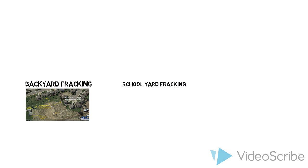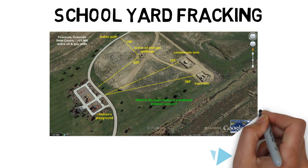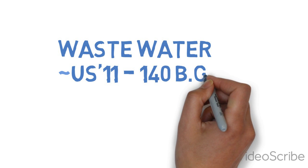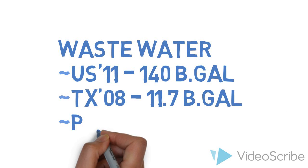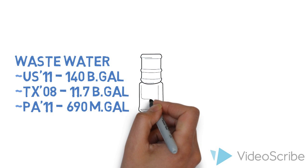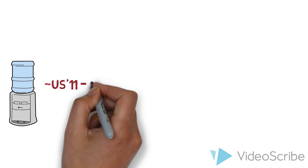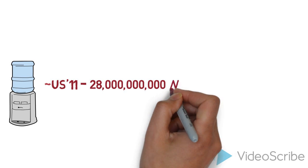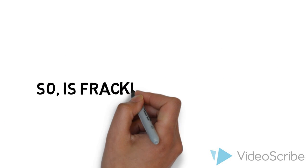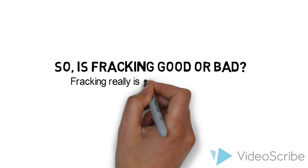Fracking produces a ton of wastewater, which is extremely bad for the environment. In 2011, the United States used 140 billion gallons of water just for fracking. And just for visualization, that is about 28 billion of those 5-gallon water coolers. So fracking definitely has a lot of negative effects to very specific groups of people that are in very specific proximities around the site. But it also has very ubiquitous developmental and economic effects throughout the whole world.